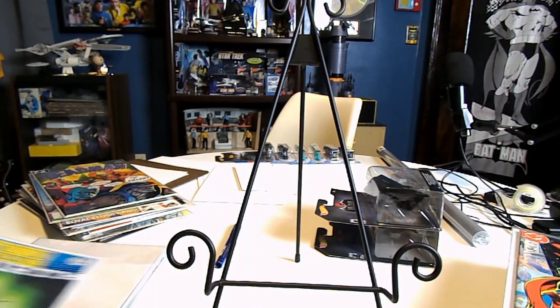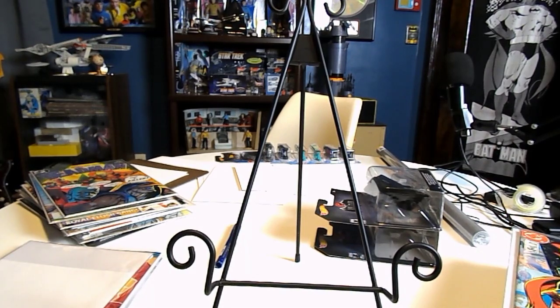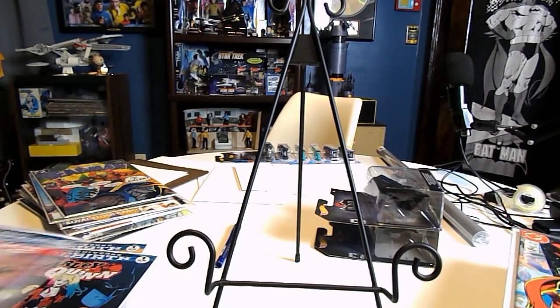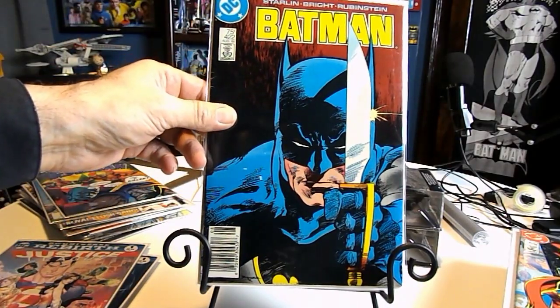Alright. Got a few books left, and we'll be done. Then I got a couple other things I want to show you that I picked up. Let's see. I'm not going to bother with those at the moment. I'll do those last. Okay, so these are some more from the flea market.